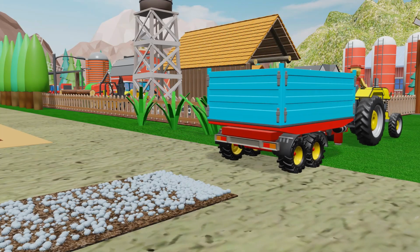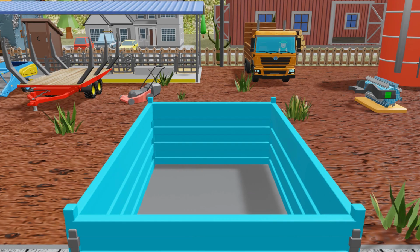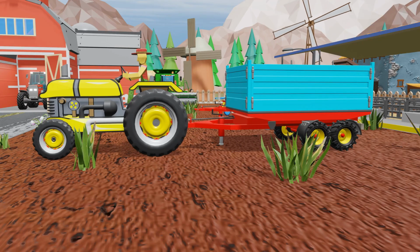When the job was done, the tractor slowly drove over the newly paved road, checking its quality. The road was smooth and ready for use. The tractor happily headed towards the farm, knowing that now working in the fields would be much easier, and he had helped everything run more smoothly.